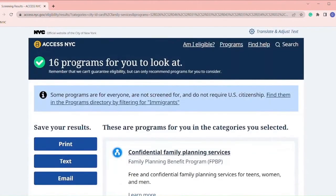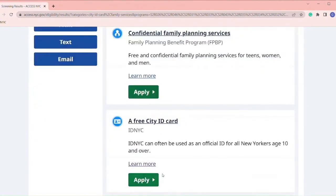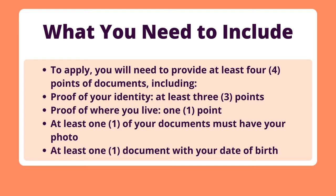All right, so based on my results, I'm eligible for 16 programs. A free city ID is included as I meet the requirements for one. In addition to passing the eligibility screening, you will need to prepare some documents before making an appointment.